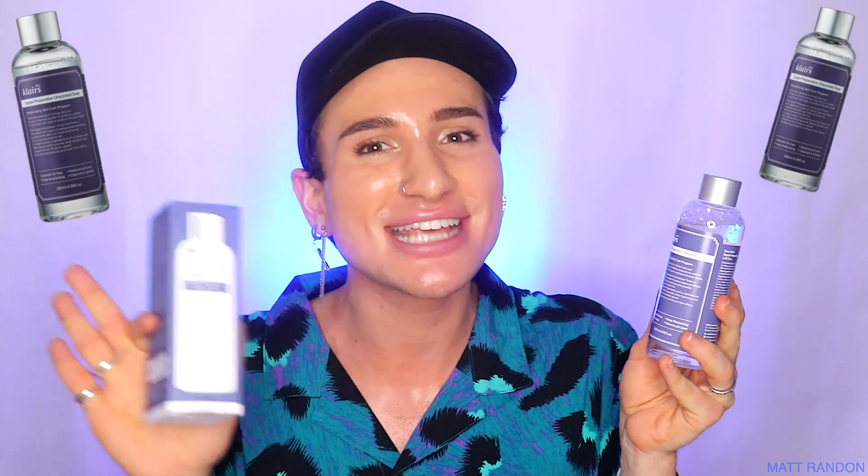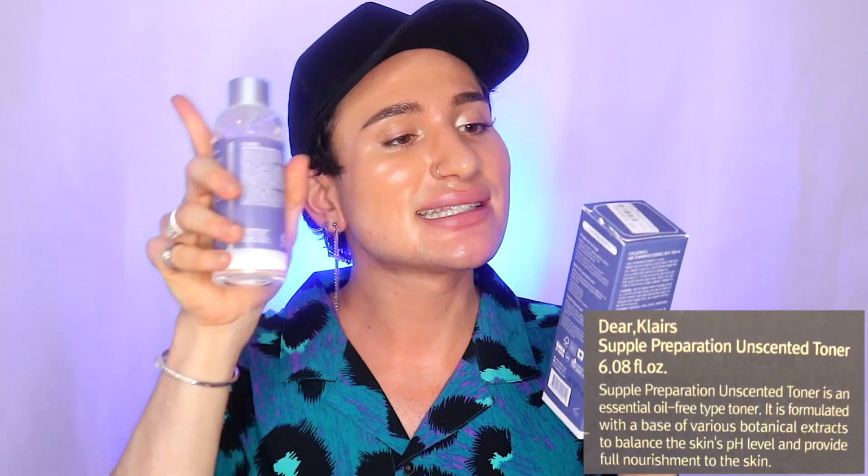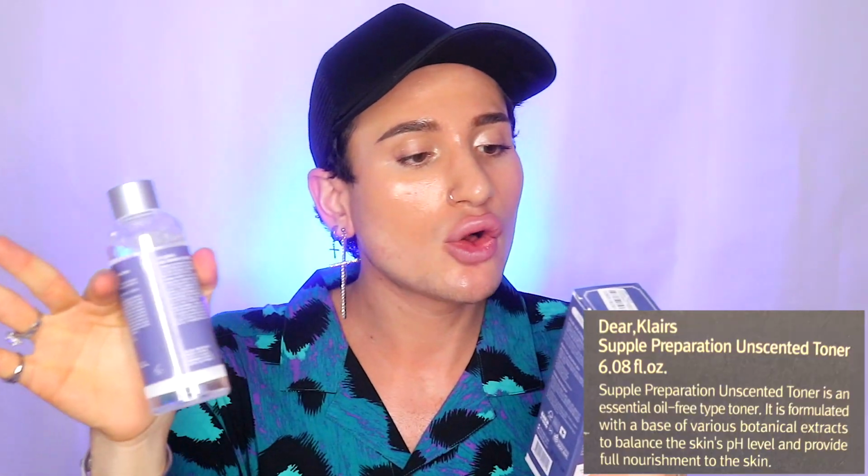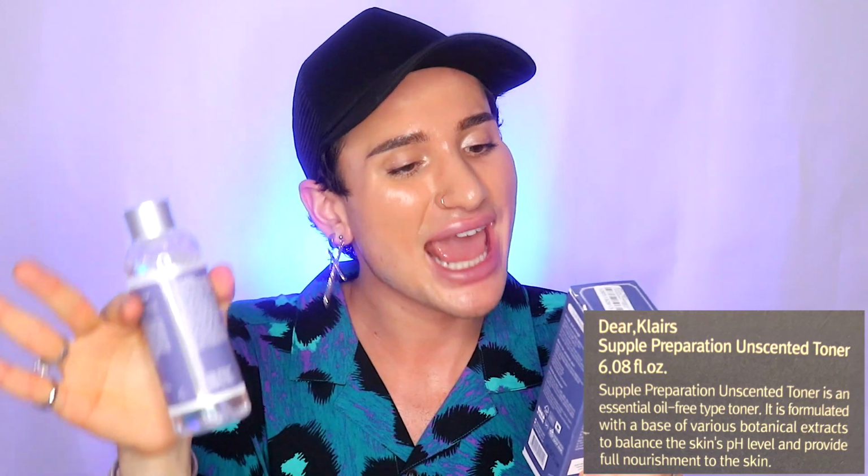Hi guys, today I'm going to be putting to the test the Dear Klairs Supple Preparation Unscented Toner for one entire week and see what improvements we can see on my skin after the 7 days are over. Reading from the bottle, this says Supple Preparation Unscented Toner is an essential oil-free type toner. Definitely very good. It is formulated with the base of various botanical extracts to balance the skin pH level.